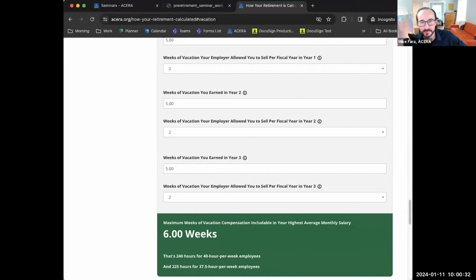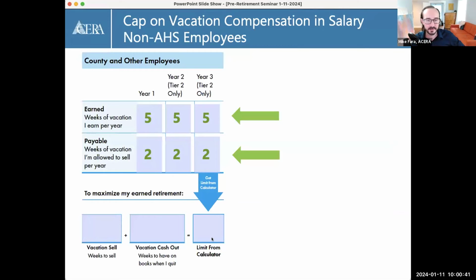Going back to the presentation, we are going to plug that into the worksheet. 6 weeks. Okay, so now we know what your limit is. So whatever it turned out to be based on your numbers, this is your limit in weeks.